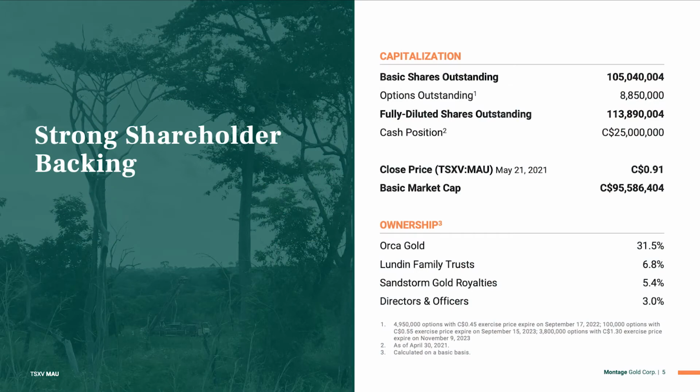In terms of slide 5, just around 100 million shares outstanding, but I think the key thing here is to look at the lower right-hand part of that slide and look at the shareholders behind Montage. Obviously Orca Gold, which is strongly supported by the Lundin family as well, and Ross Beatty, and Sandstorm Gold Royalties, who came in through the merger with Avant Minerals. So a very serious, very well-known set of backers with a lot of experience in financing projects, especially large-scale projects throughout the world. And I think that's one of the key things that differentiates us from many of our peers, in that we have that backing with the experience to take these projects through to production.